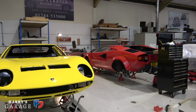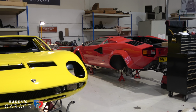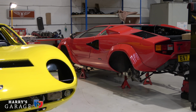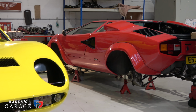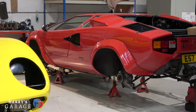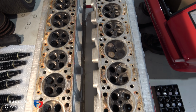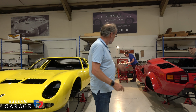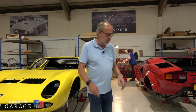I'm up at Iain Tyrrell's again for part 4 of the Countach rebuild that started with the gearbox, and, typical project, has crept onto a few other things. Since the last visit, 7 weeks ago, Iain has taken the heads off the engine, and he's got something to show me because we had that leak down test. Fortunately, there are some shiny bits to look at as well, and I can't wait to see what Iain's found.